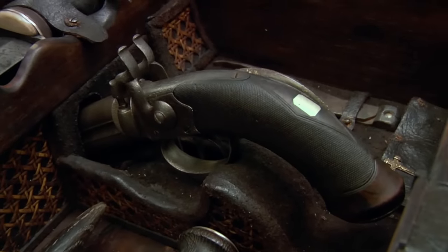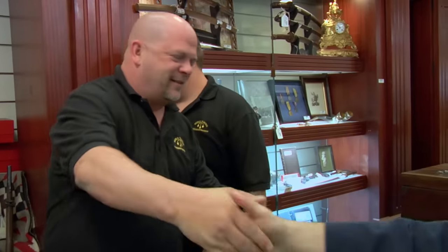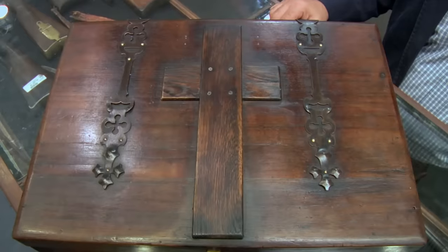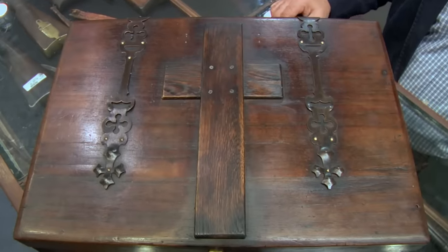I just don't know if I could sell it. Unless you want to sell the gun for $100. I'm not going to sell it, break it up, but I appreciate your time. Appreciate you coming down. It was nice. Thanks. All right, thanks for coming in, bud. Nice to meet you. This kit would look amazing in my store, but it's just one of my rules. I don't buy fake stuff if I can help it.